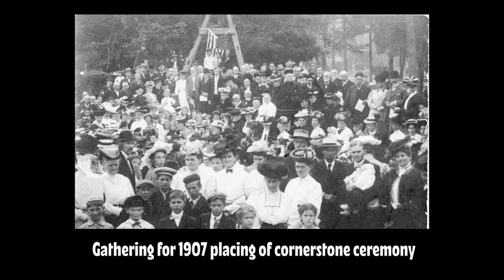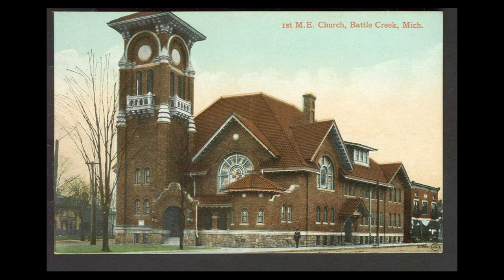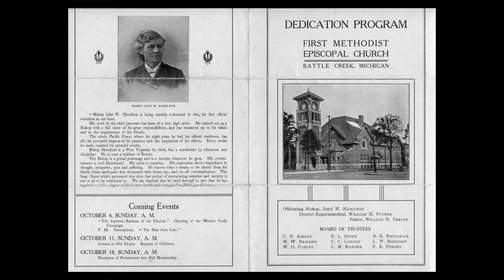The Italian Renaissance building was officially dedicated at 10 a.m. September 27, 1908 by Bishop John W. Hamilton. Many of the local churches canceled evening services so that their members could join the celebration as the new Methodist structure was dedicated. The new church was considered very innovative.